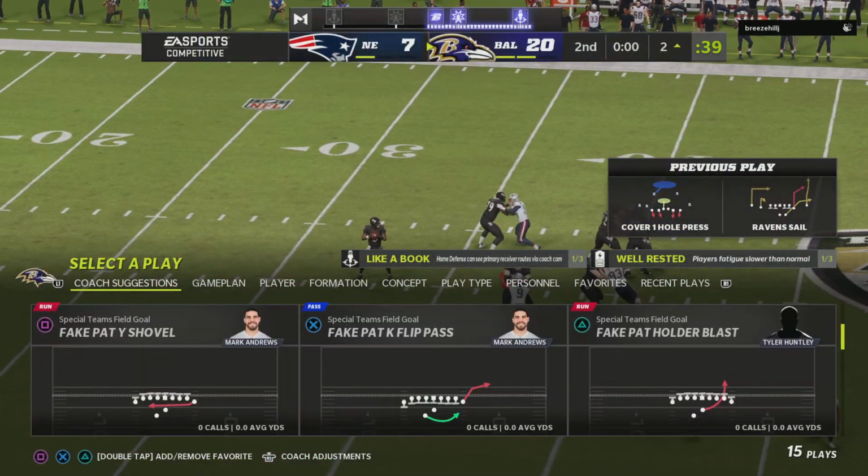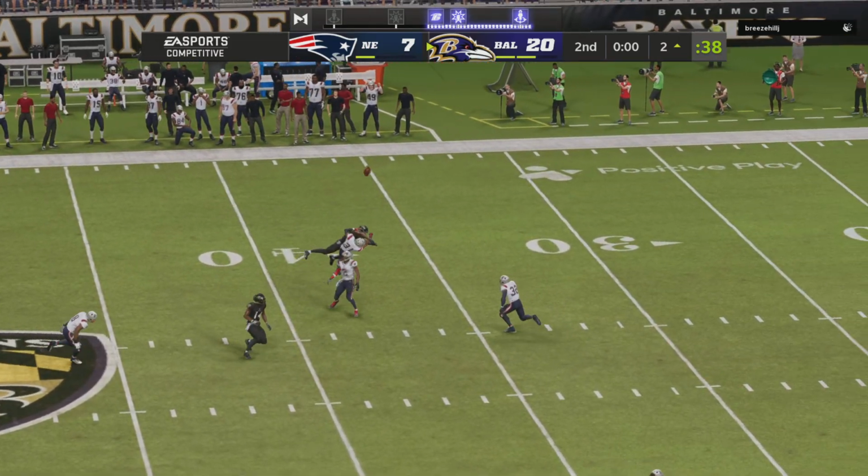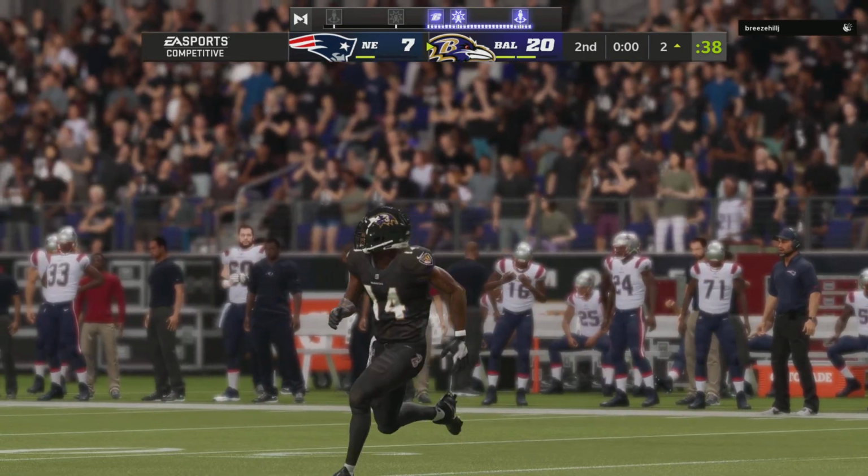The prayer is answered. How did they get that done? So simple math here in the first half. They've had 3 drives offensively, and they have scored every time, and they've got the lead.